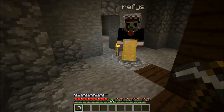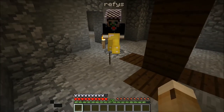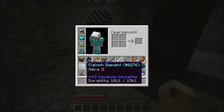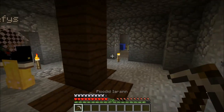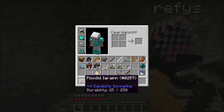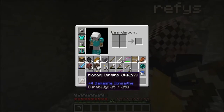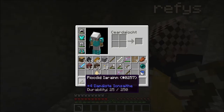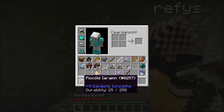Okay, so I've got an iron pick here. Show it to me. Okay. So, it's Piacoid, Iran. That's pretty much it. So, Piacoid is pick, Iran is iron. And then it says +4, Demoishta, Insaha. So +4, Demoishta is obviously Insaha. Alright, so how does the pronunciation work here?